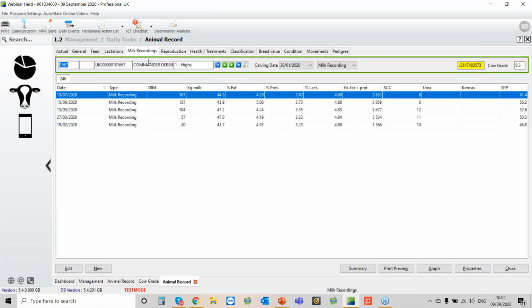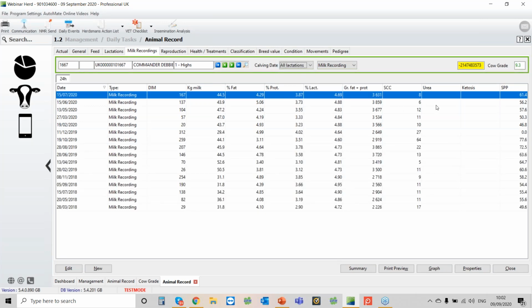You'll then go across and check somatic cell counts. Have we had any problems with mastitis? So we look here, I'm going to select for this cow, all lactations, and you can see here they're really super somatic cell counts, no problems.